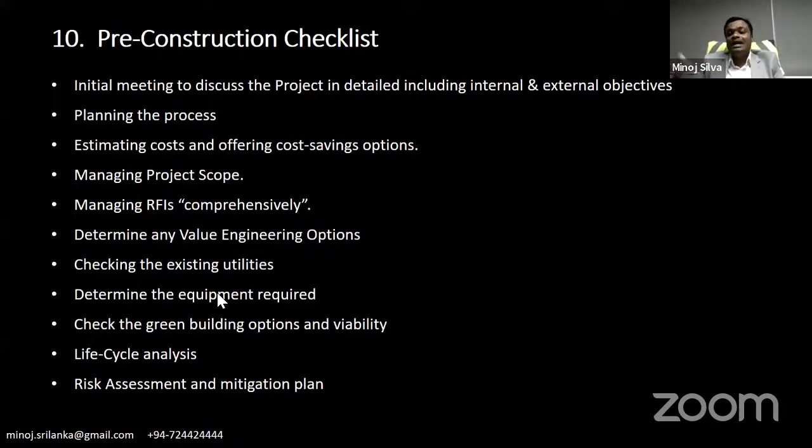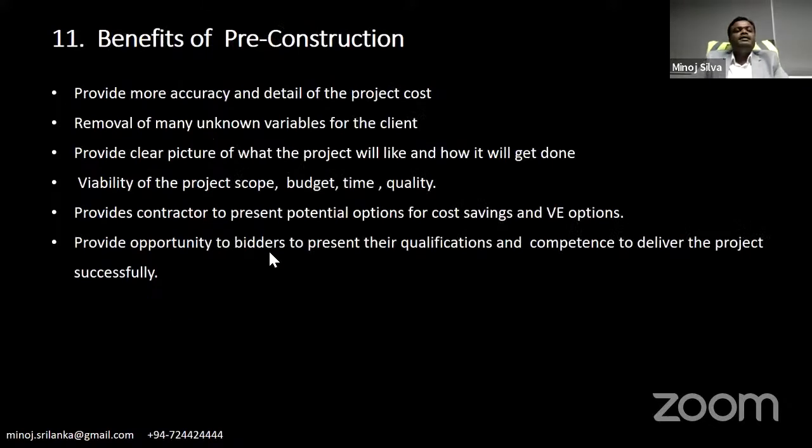It helps them when they go for a successful bid. So this risk assessment and mitigation plan is very important. Those are the pre-construction checklist items that have to be prepared during the pre-construction period.